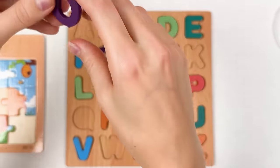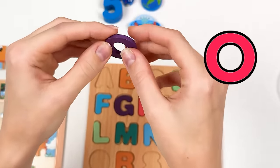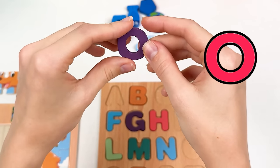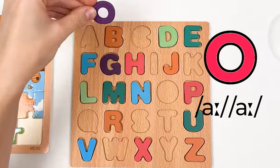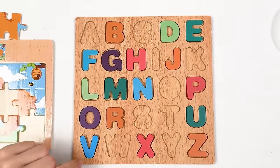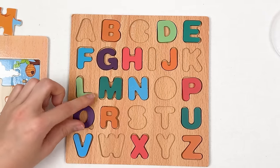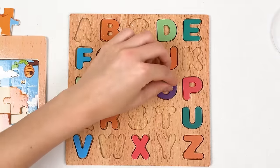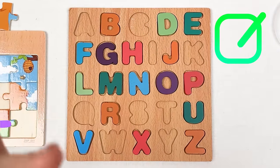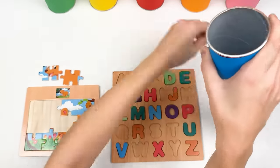And the last letter from this box is letter O, and the sound for letter O is O, O. Hmm, doesn't fit. Look, free space here. Here. Oh, there you go. Well done. Now let's put these pieces back. Thank you, blue box.